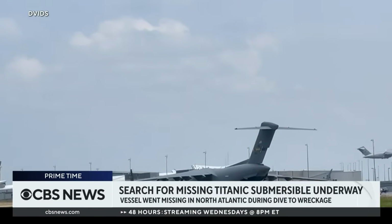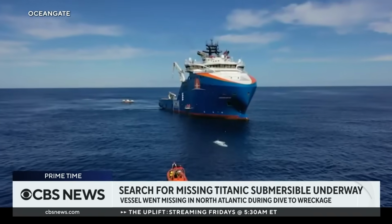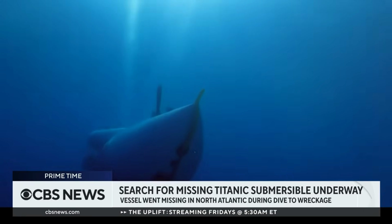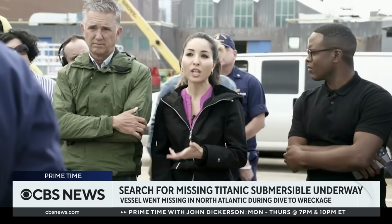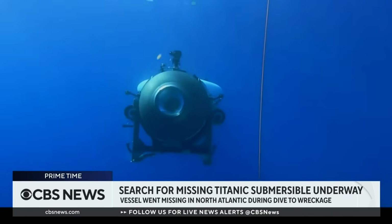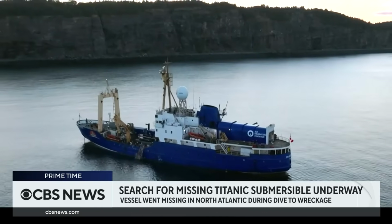Search crews are frantically scouring an area larger than the state of Connecticut. But so far, there's no sign of the missing vessel, the Titan, and its 5 passengers. What are the biggest challenges you're facing? You're dealing with a surface search and a subsurface search, and frankly, that makes it an incredibly complex operation. But time is dwindling fast because they're running out of oxygen. We know at this point we're approximately about 41 hours.